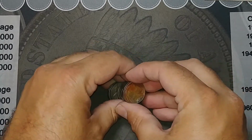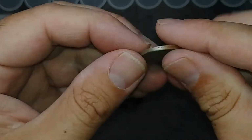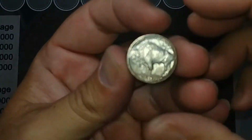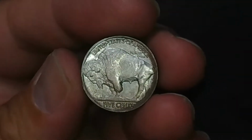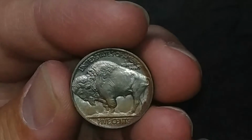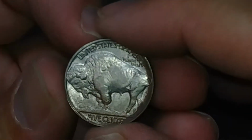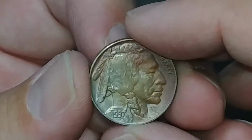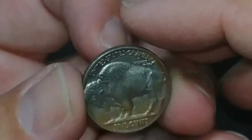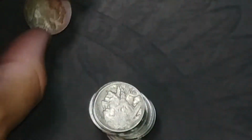So let's see, what's the best way to do this? Oh wow, look at that one on the end, that looks great. 37, oh my gosh, look at that. Oh my goodness, look at how great that looks. I'm gonna have to 2x2 that up right away. You can see all of the horn of the buffalo. Wow, that is incredible detail. Wow, I'm impressed. And I got this for really cheap. Really cheap. I think I paid $10 for the whole thing.